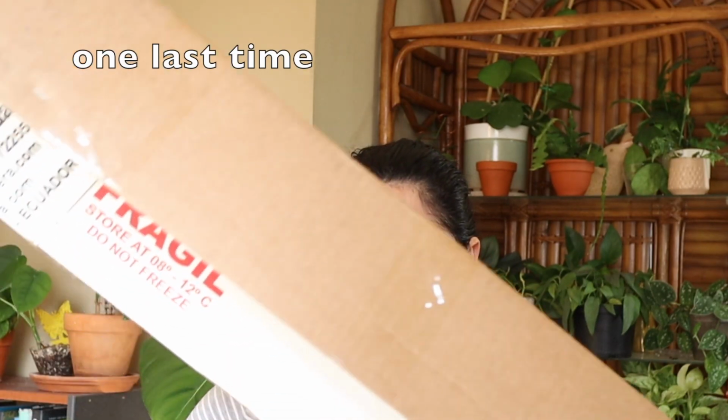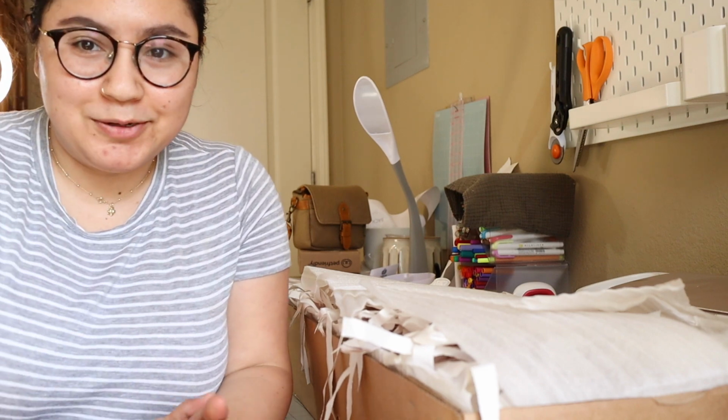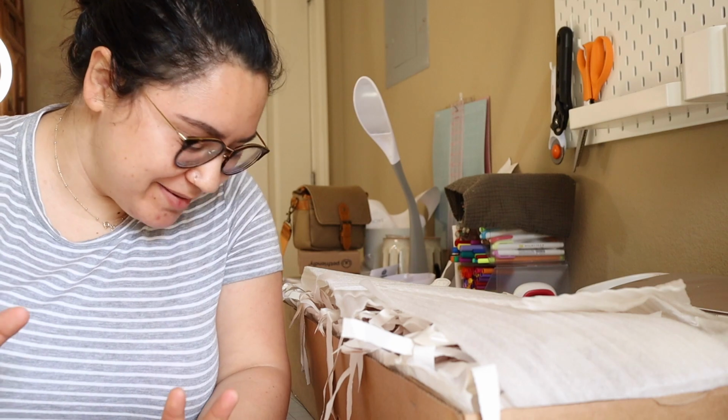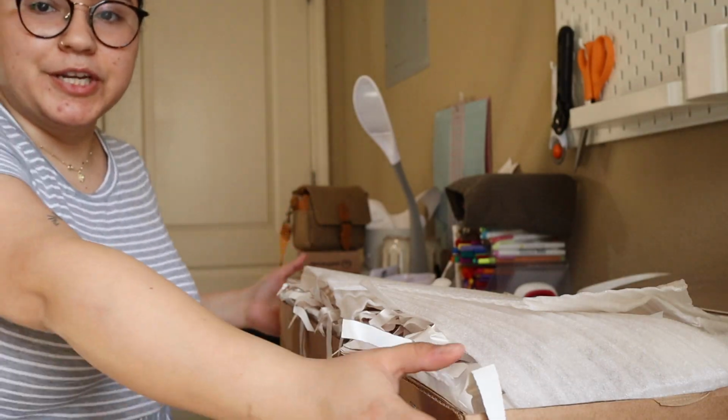And I probably don't have the best. Let me switch up my setup here because I feel like I need a table. I'll be right back. Okay, a little bit of a different setup here, but this is just the reality of my apartment. Okay, so here's the box.